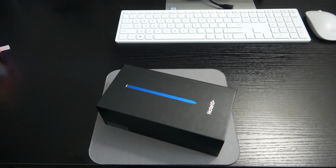I don't see too many people still rocking small phones, and when you do see those people, you're kind of looking at them like, what's wrong with you, bruh? You need that upgrade. So I elected to go with the Note 10 Plus here, just to carry on the tradition with the big device, which the Note has always been.